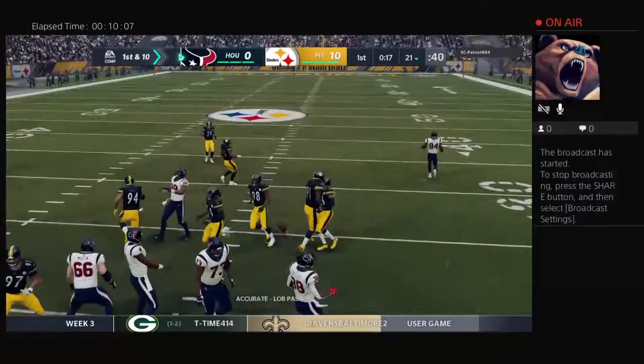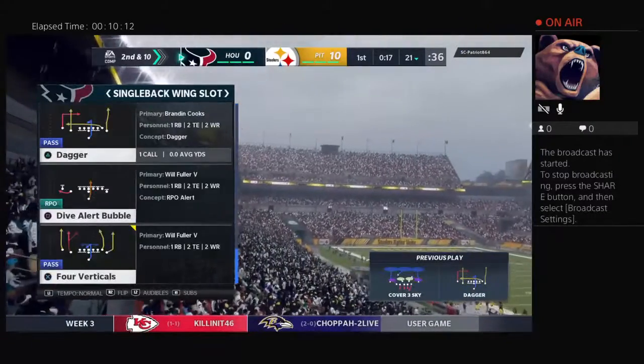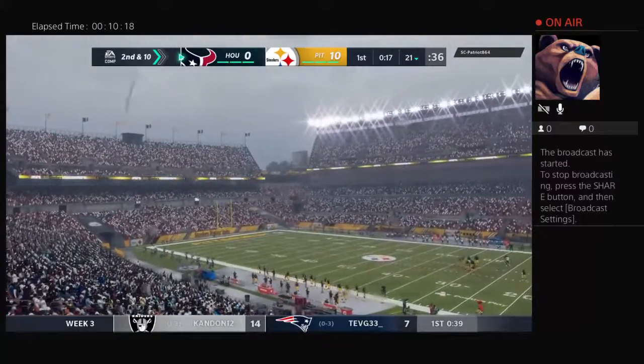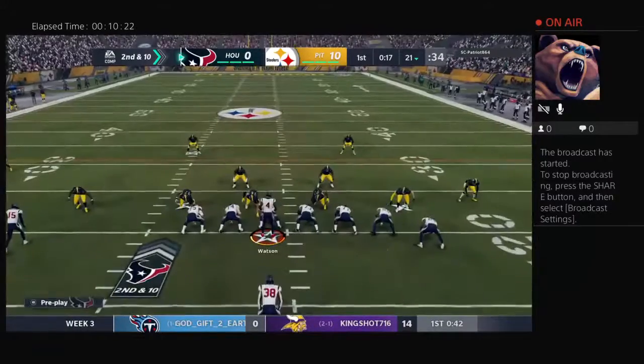Trying to shake off the interception. He'll look to throw. And this one incomplete. Threw it down at the feet of his receiver. Makes it 2nd and 10 at the 21-yard line. From the 21, it's 2nd and 10.